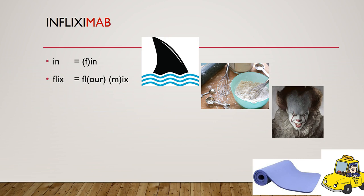Now I didn't put like a movie, which is FLICKS, because it's not the correct spelling. So that would be something that's phonetic, but not proper spelling. So flicks is a combination of a flour mix.